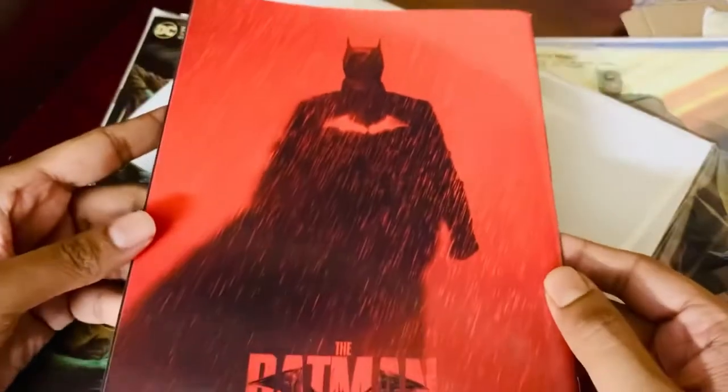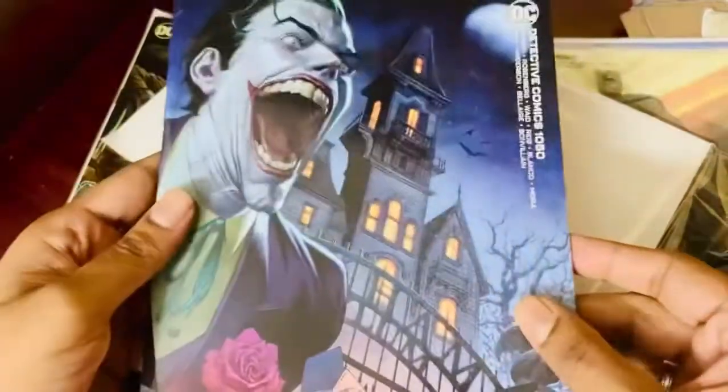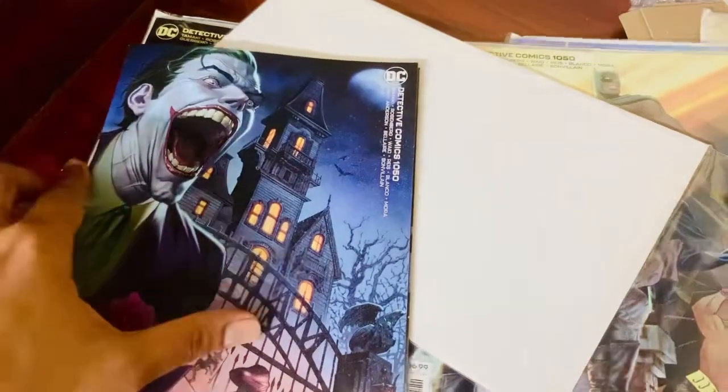And you have the Batman movie on the back cover in all of these issues simply because the movie has just come out. And I hope you guys have watched it and enjoyed it as much as I did. And so yeah, that's pretty much it.